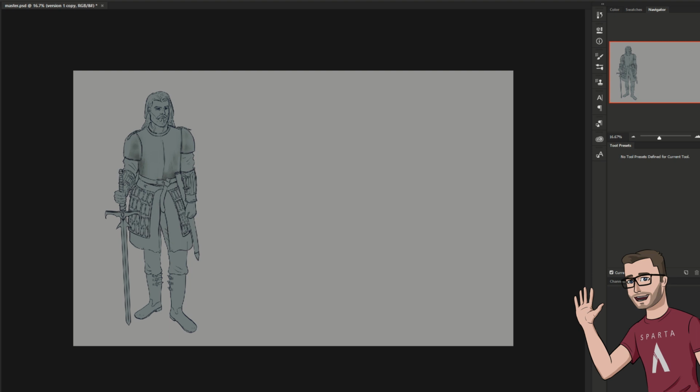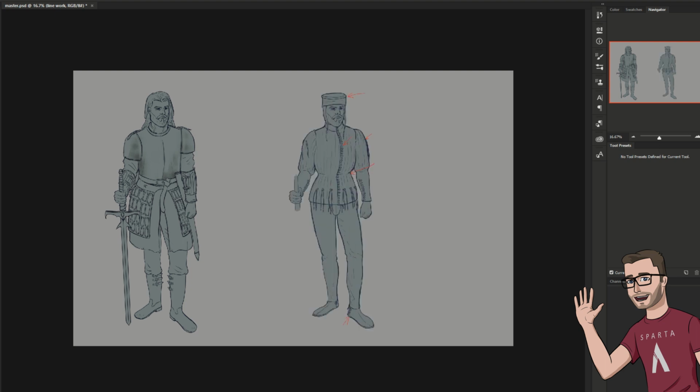Line work. Just naming my folder. I keep my layers on the other monitor in case you're wondering where my layers palette is. Okay, so get rid of all those lines. Right.